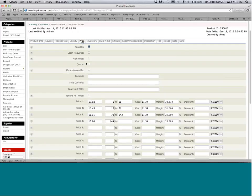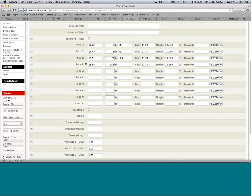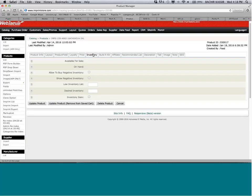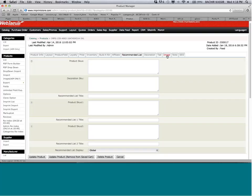You have the pricing and pricing matrix and price pack and case pack pricing. Very, very advanced features. You could set up, for example, different pricing for different customer groups. You could create an exception table. You could, for example, create markup and margin rules for different types of customers. So the same product might be sold for $10 for one customer, $10.50 for another, $9 for another, without having to duplicate the product. We have full inventory management capabilities, build a kit or build a bundle capability, affiliate marketing, upsell, cross-sell, images, and much more.